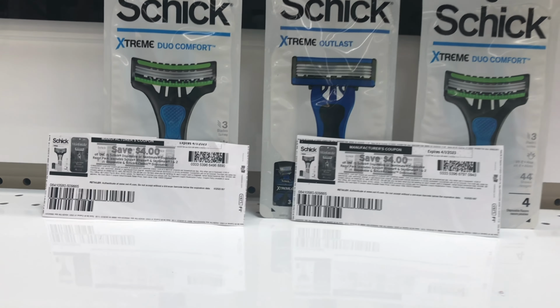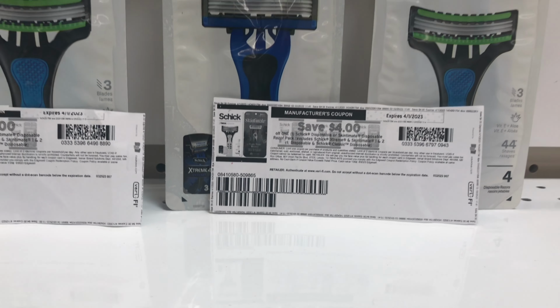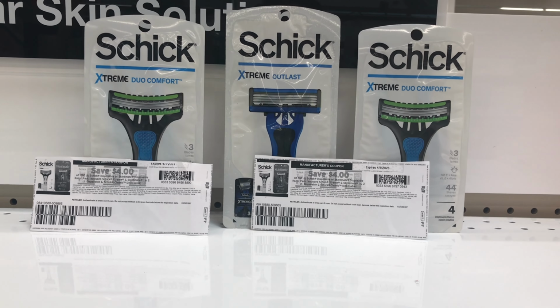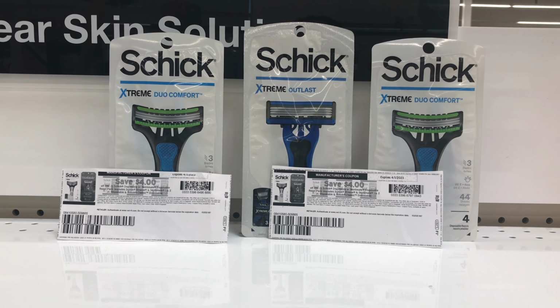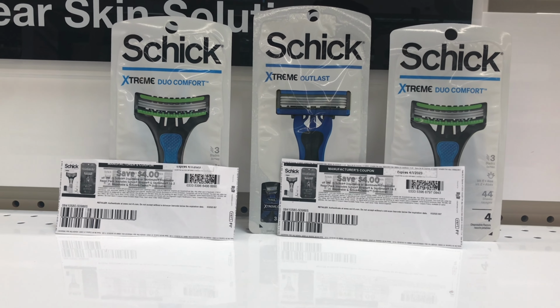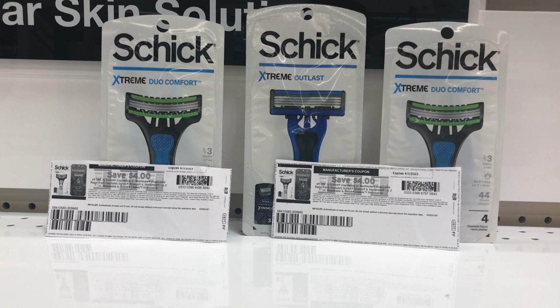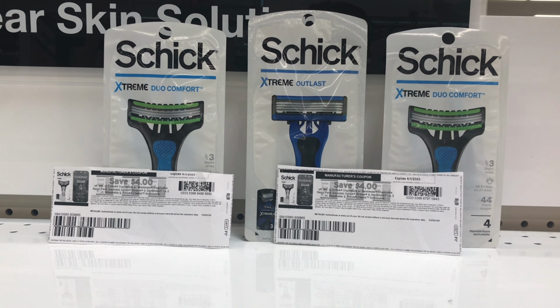I have a $4 digital coupon that everybody's supposed to have, and I also have some $4 coupons I got from coupons.com. They are no longer available. I hope you have that as well. If I'm doing this by itself, when all 3 coupons come off, I'll end up paying just $8.97, and I'll get $5 back, making all 3 items $3.97.